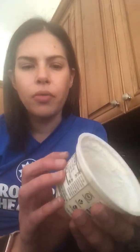And just to show you how to find that on a label, this whole milk yogurt, if you look at the back where the fat is, it's hard to see, but right under total fat, there's a line for saturated fat. And this one has 3.5 grams of saturated fat in this small container.